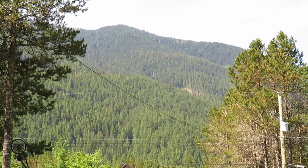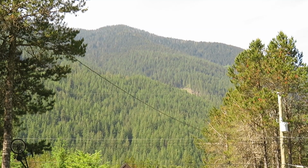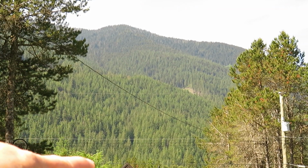So where I live, it's about 40 minutes into town. But if you're quiet, you can hear the river. The river is just at the base of these mountains.